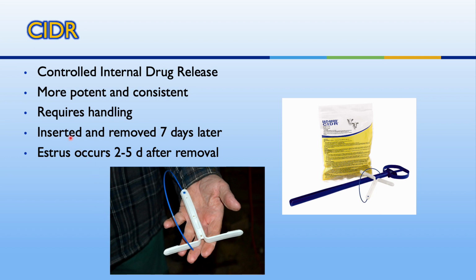Typically, we insert it in the vagina, and 7 days later, we pull the string, and estrus occurs 2 to 5 days after removal. You'll see some of the data that both of these methods are extremely effective in getting cows to rebreed very efficiently.